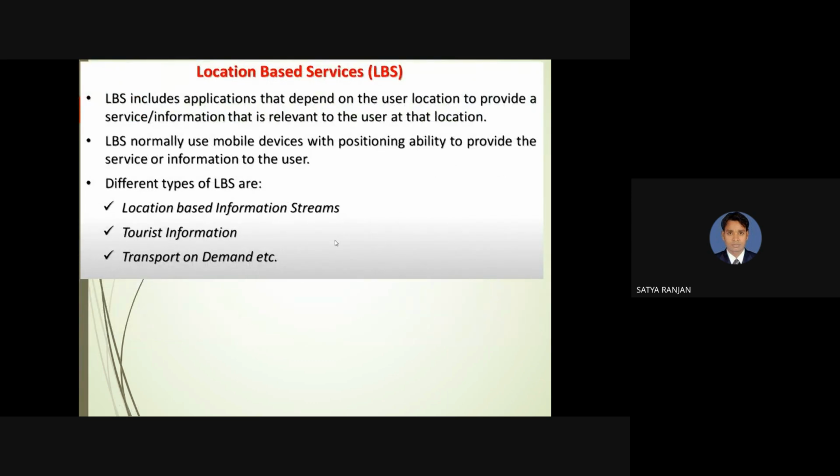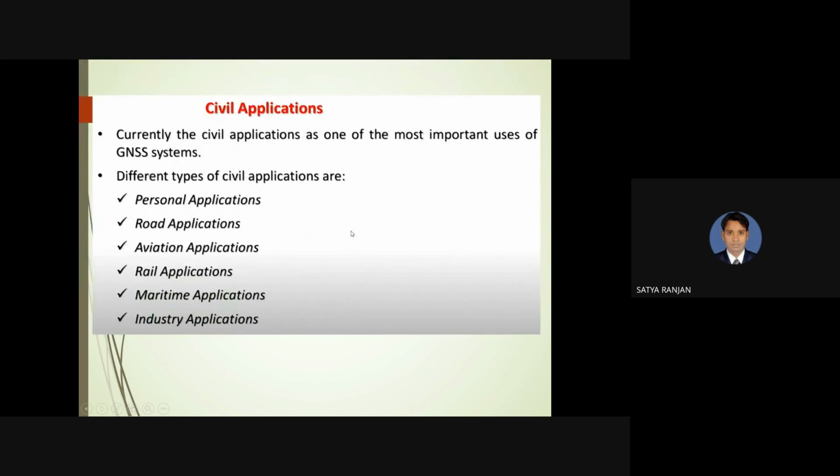So location-based services include applications that depend on the user location to provide information that is relevant to the user at that time. Then LBS is normally used on mobile devices. Different types of LBS are location-based information, tourist information, transport and demand. These are some of the applications. Then civil applications like personal applications, road applications, aviation applications, rail applications, maritime applications. So movement of the sea and industry-based applications are there for the GNSS system.